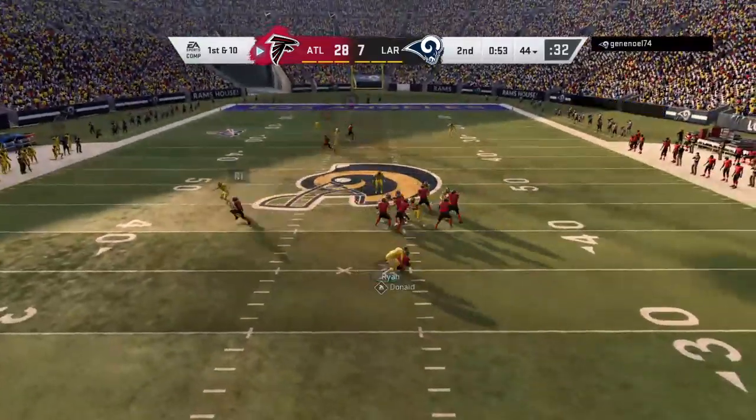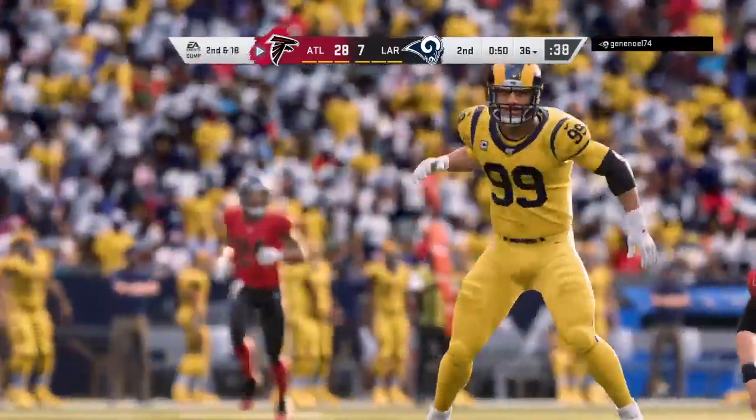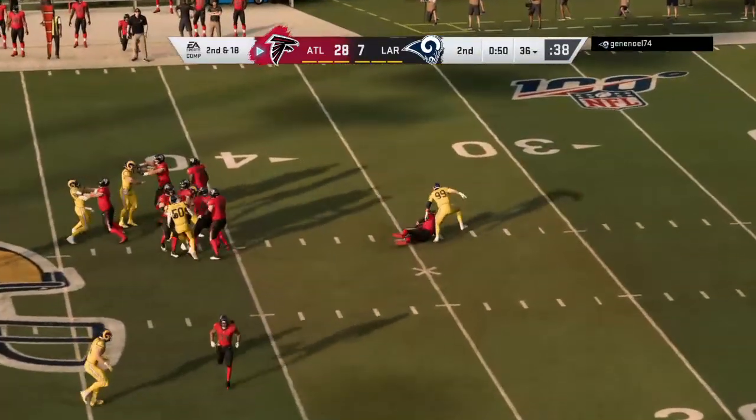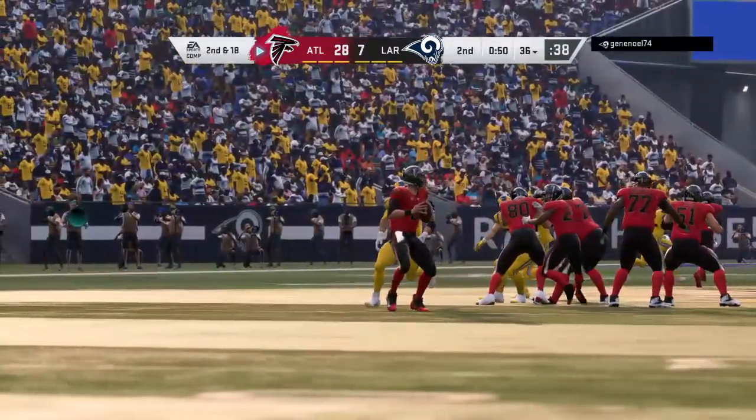Now a play fake here on first down. Nowhere to escape, and he goes down. The perennial Pro Bowler Aaron Donald gets the sack. Well, maybe that can give him a little bit of a pick-me-up, a little bit of a jolt. One of the few things that has gone right defensively, because other than that, it's really been a first half to forget.